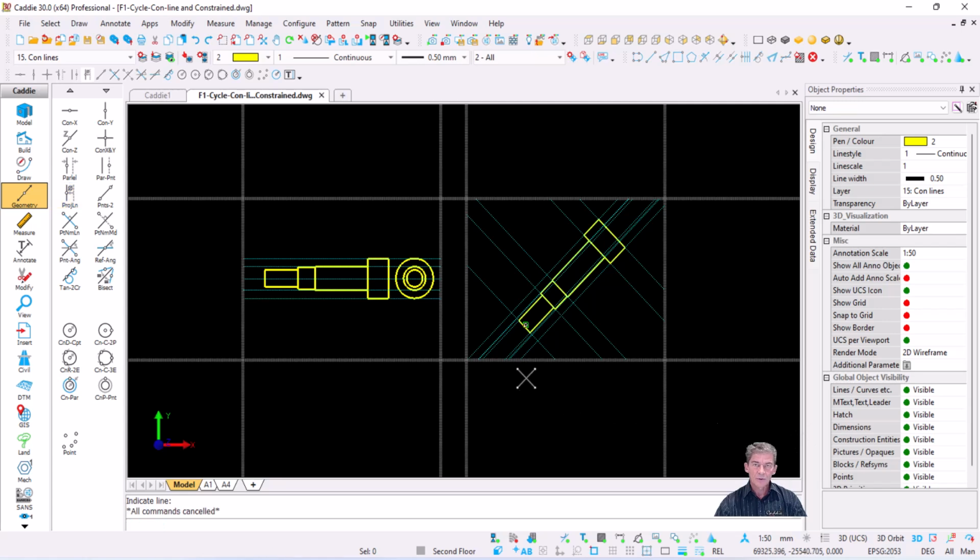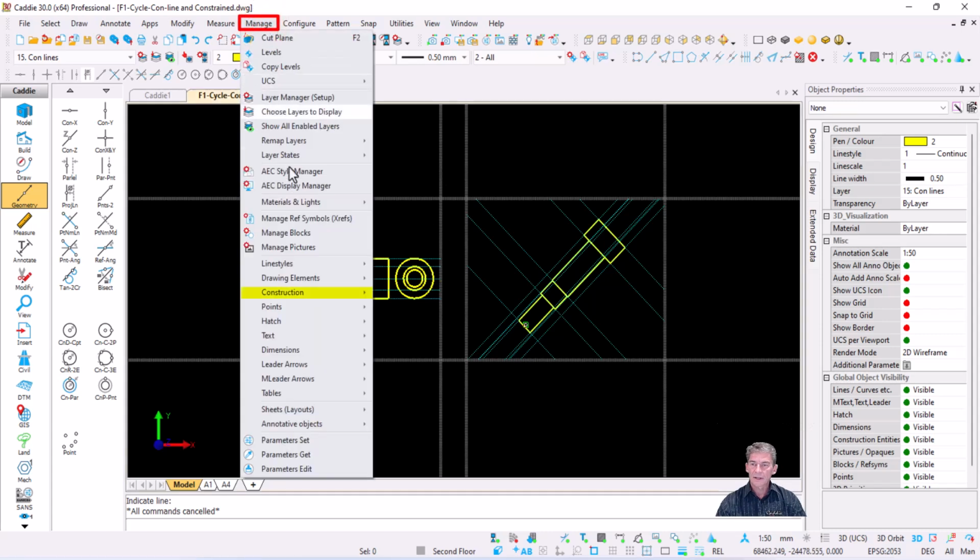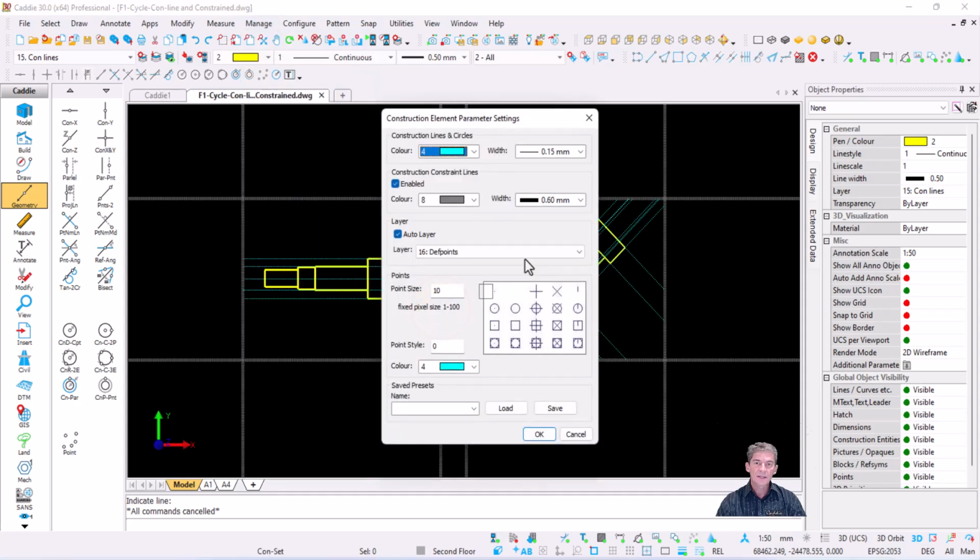Now I'm going to show you how to set it up. First of all, the color, as you can see, is a gray color, and that is controlled and managed. We go down to construction and we go to parameter set. In this dialog, you may notice that for your construction line and circle, there's also no option to make use of a drop down instead of a slider. Now here comes the enhancement, your construction constraint lines.